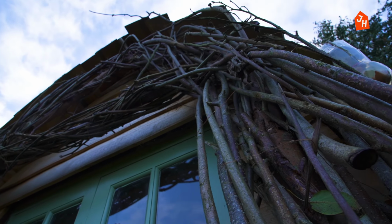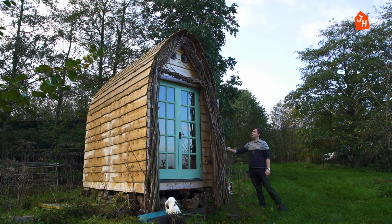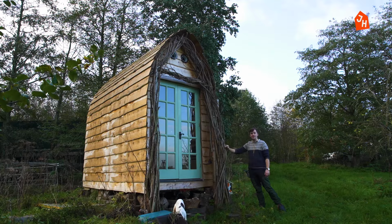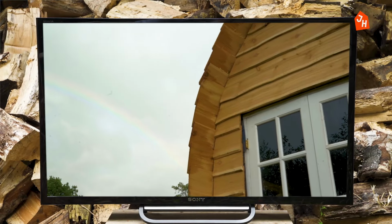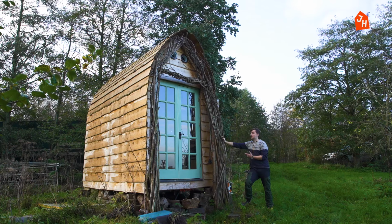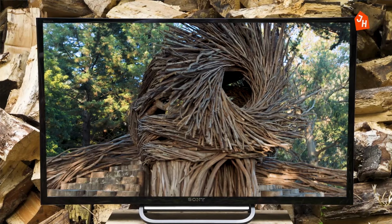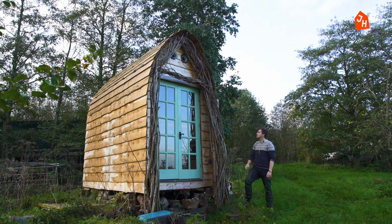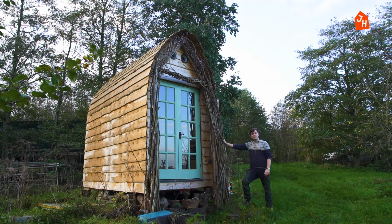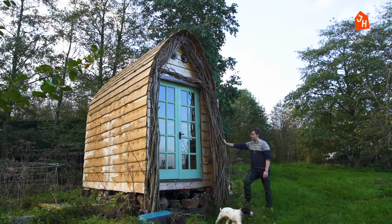We have this surround here of older willow and hazel all woven around, and it makes such a big difference. I can't describe how big a difference it makes. I got this idea from an artist across the pond. He builds and weaves giant nests out of these wooden structures, and they are amazing, they're beautiful. I replicated it just for the front section of this, and I'm really chuffed how it came out actually.